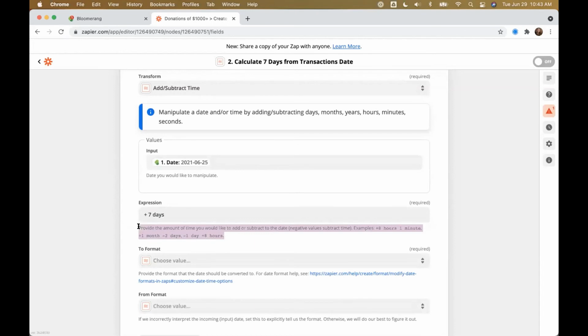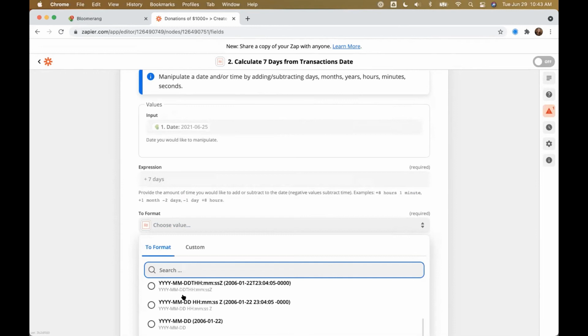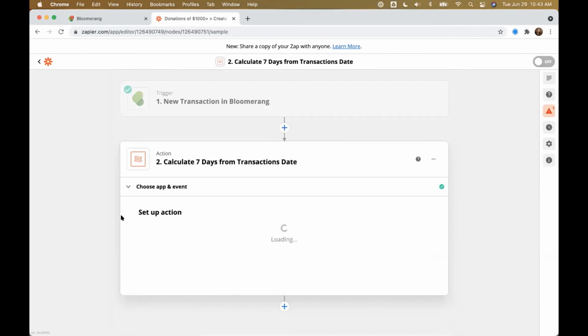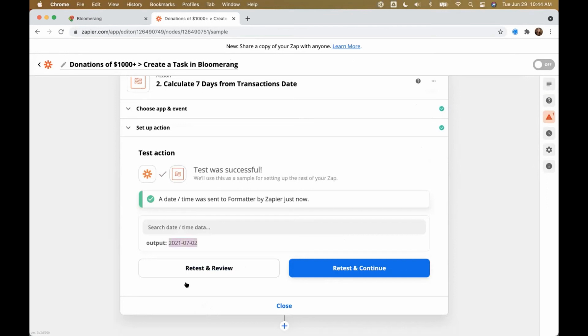So really straightforward. Zapier provides some instruction here for how you can format how far in advance you'd want to do that, or how you identify what the calculation is you'd like to perform. And then we just need to select our to format. So we want to keep our date format as year, month, day, because that is what is accepted by Bloomerang kind of universally. So this is the best date format always for mapping data to or from Bloomerang. So you can see that if this transaction came in on 6/25, and we want to add 7 days, if I test this, it's going to spit out 1 week later, which is right here, which would be July 2nd.